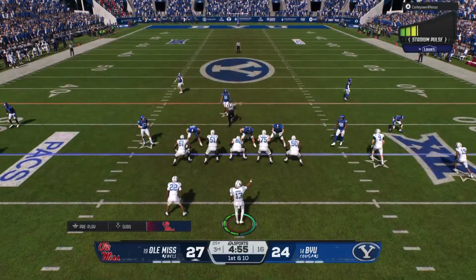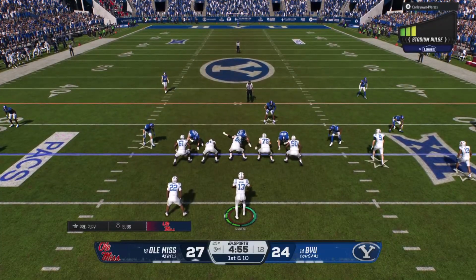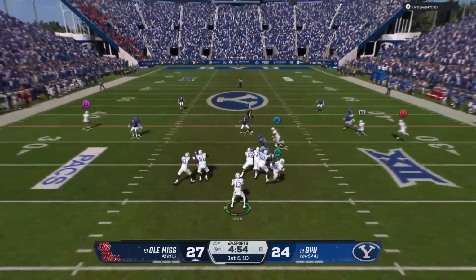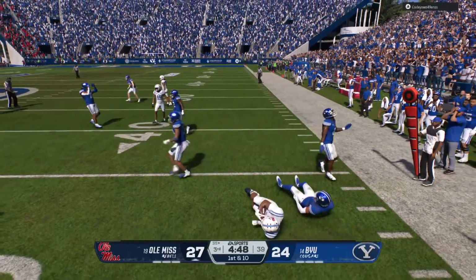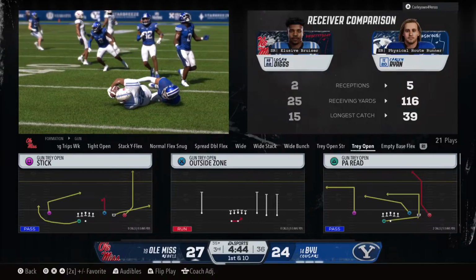From their own 25-yard line. Wants to throw on 1st down off the play fake. Grabbed behind the line. It's Diggs. Out across the 30 mark, down at the 35 after the 10-yard gain.